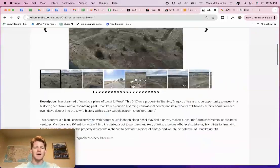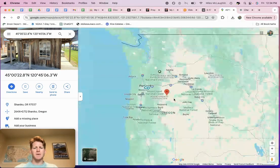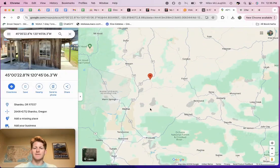So, what you can do is I've got some videos from our photographer here. I want to show you guys these properties on a bird's eye view. So here's Bend, Oregon. Here's Portland. Here's this Highway 97 heading down through Madras, Oregon. And Mount Hood National Forest is just to your west. And then you've got Prineville to the south here.